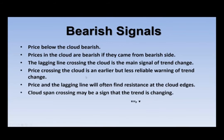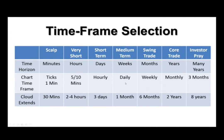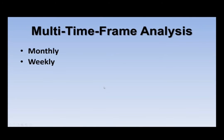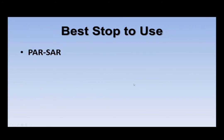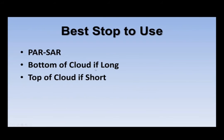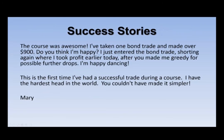All right. So that was, remember, time frames are really important. Daily, hourly, 10-minute. Multiple time frames that I like, daily, hourly, and 10-minute are my favorites. Stops that I use: bottom of the cloud if I'm long, top of the cloud if I'm short, or I'll use a trailing stop with the parabolic SAR. All right, trade setups. We've looked at some live charts.